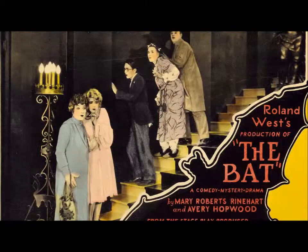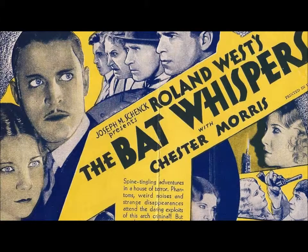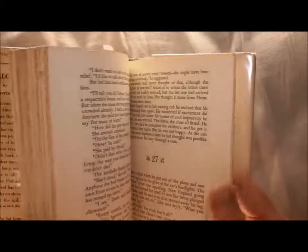Her play The Bat, which has been adapted a number of times, was one of the influences for Bob Kane and Bill Finger to create Batman, because of the silent adaptation by Roland West and the sound remake The Bat Whispers. Great title. She specialized in drawing room-style mysteries, the butler-done-it type conclusions, which made her very, very popular in her day. She started out in 1909.